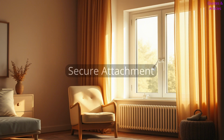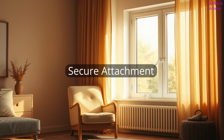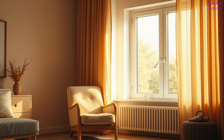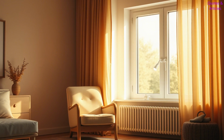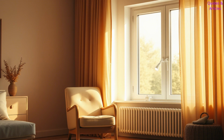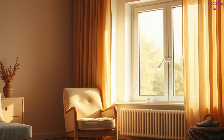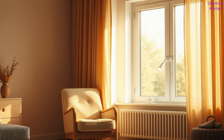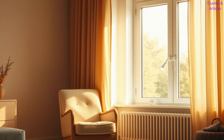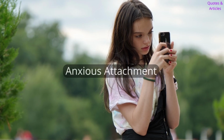Secure people are the relationship rock stars. They're comfortable with intimacy and are generally warm and loving. They can easily express their needs and respond to the needs of their partners. It's not that they never have problems, but they are good at navigating them. Now, here's something interesting. Even if you're not naturally secure, you can work towards becoming more secure by understanding and addressing your attachment needs. Now, the anxious style.